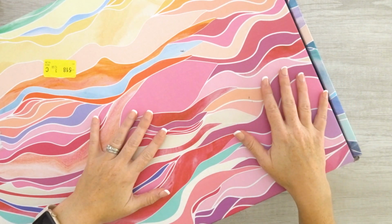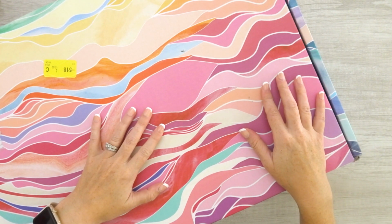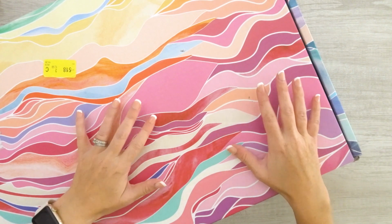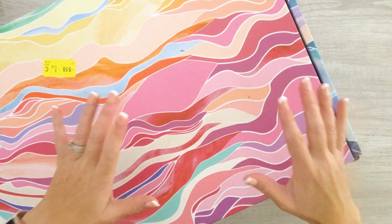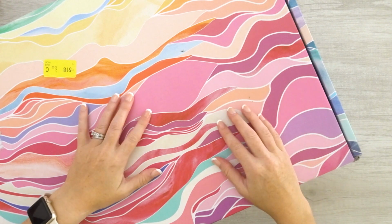There's some other things in here that were gifted to me from Erin Condren as part of the EC Squad program. I do want to share those with you guys, but I do want to note before I go any further that they are not available for purchase. They were an EC Squad exclusive gift. So I'm gonna go ahead and get started. I'll go item by item and give you my thoughts on all the new things.